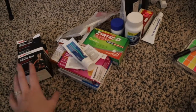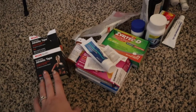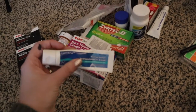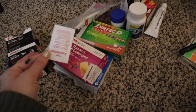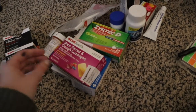So I had this athletic tape for like ever. I injured my shoulder like a couple years ago, so I was using that. This was hydrocortisone. We have another tube, and this is actually expiring next month. And then in the first aid kit, there was ibuprofen and the Tylenol in there, and these packets are expiring, I believe, this month.